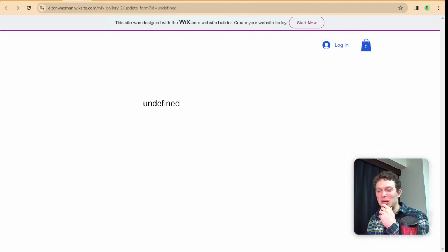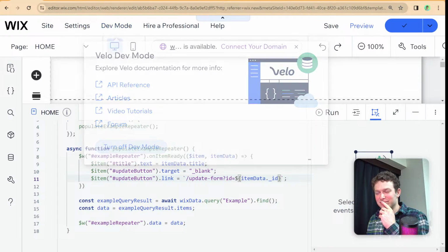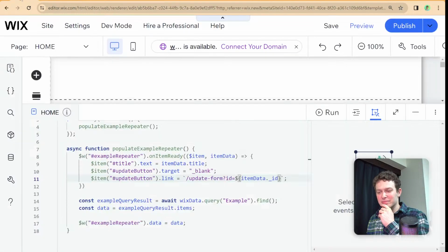I feel like it's not actually publishing the site. Let's see. View live site. Am I doing something wrong? Still undefined. Item data underscore ID. I don't think there's anything wrong.